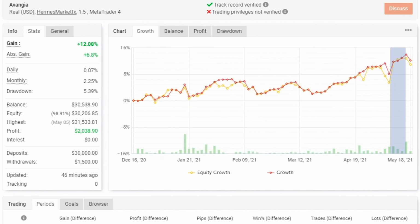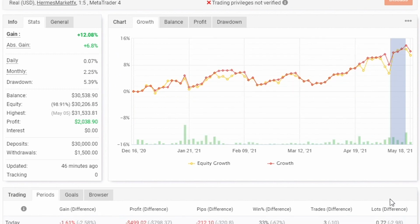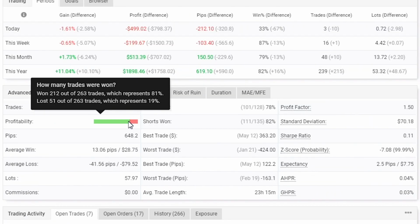Looking at Avangia's account, we can see she's traded 263 times, and we have a total of 212 out of 263 trades. Avangia has made 81% gain and lost only 51 out of 263, which represents 19%. And when we're looking at the market in terms of trading, it's not necessarily the more trades you take or the less trades you take. It's all about the percentage gain and effectiveness overall, measuring the certain attributes of risk management, trade planning, risk to reward, and more or less maintaining the balance while hitting your targets. So this is very good, and this was achieved with a total of 648.2 pips, which is not bad.